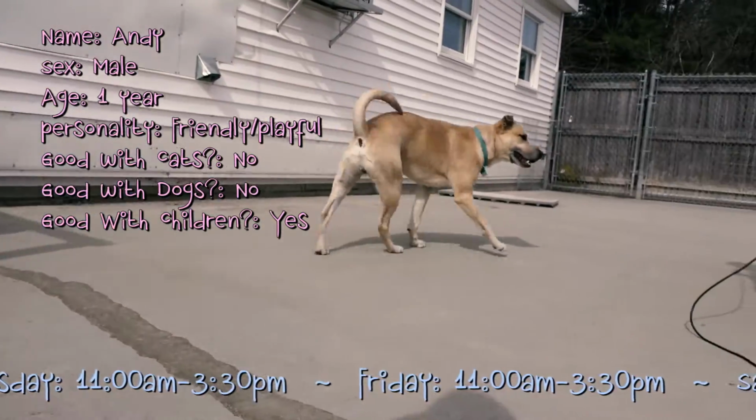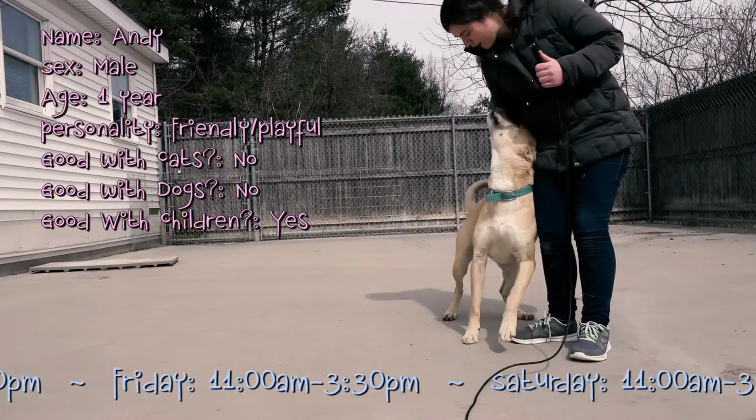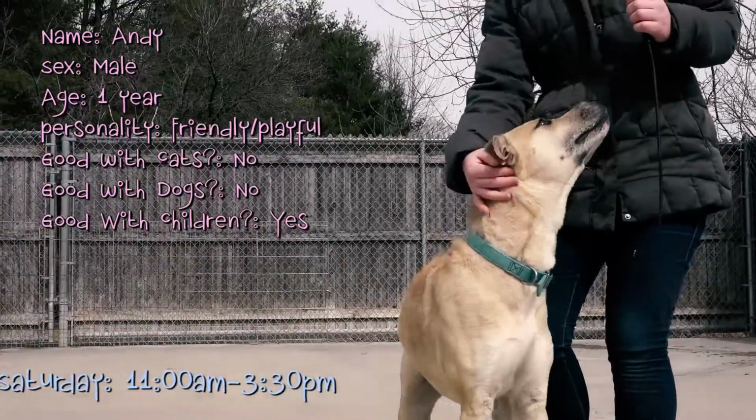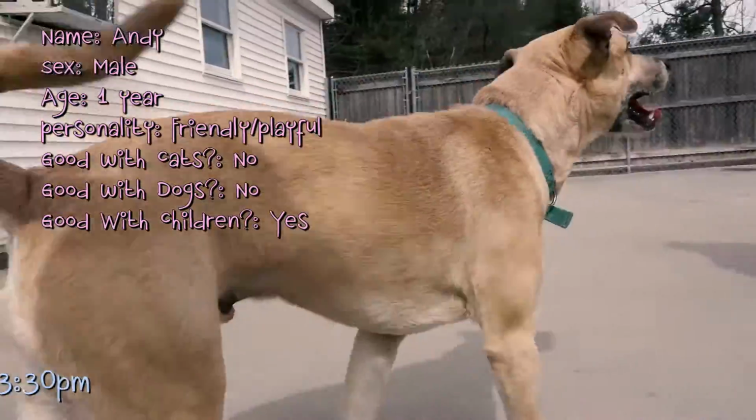He is a little tuckered out right now. He did just come back from a walk. So Andy came to us here from a different shelter. He was a transfer. Over there, they found him as a stray.